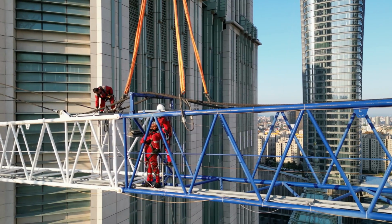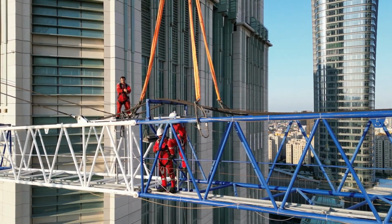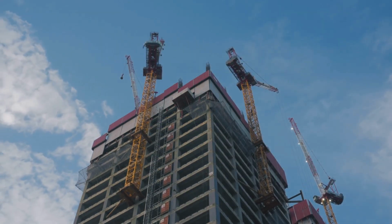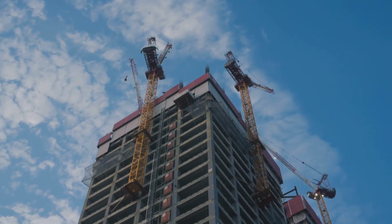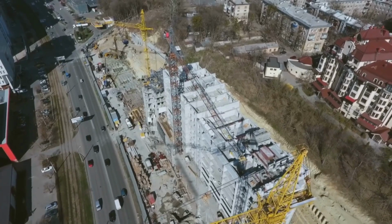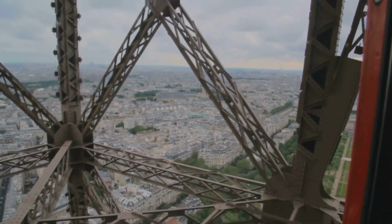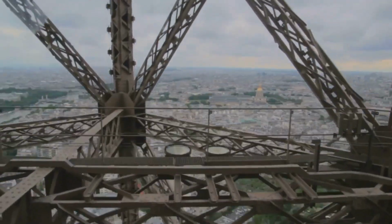Brave workers, defying gravity, carefully assembled the iron pieces high above the bustling city of Paris, a dangerous and demanding task. Slowly but surely, the tower began to take shape, with each piece carefully connected to the next, a testament to human ingenuity and perseverance. The world watched in awe and wonder as the tower climbed higher and higher, a symbol of human ambition and the relentless pursuit of progress. The iron giant steadily rose over the Parisian skyline, transforming the city's landscape and capturing the imagination of people around the globe.